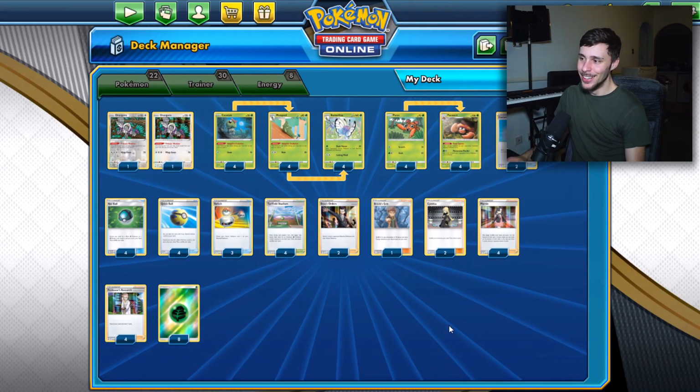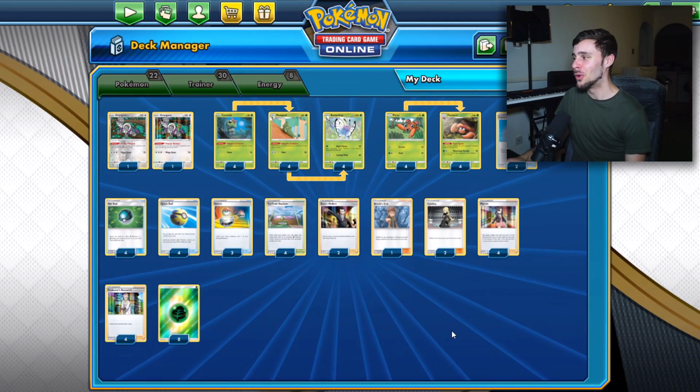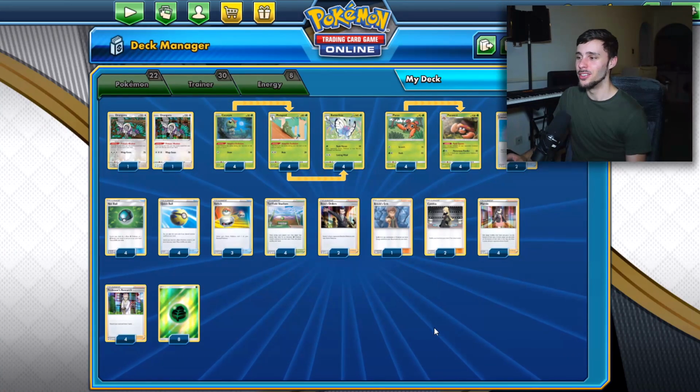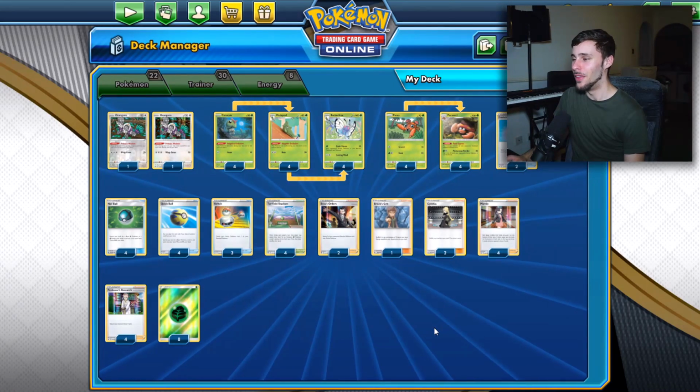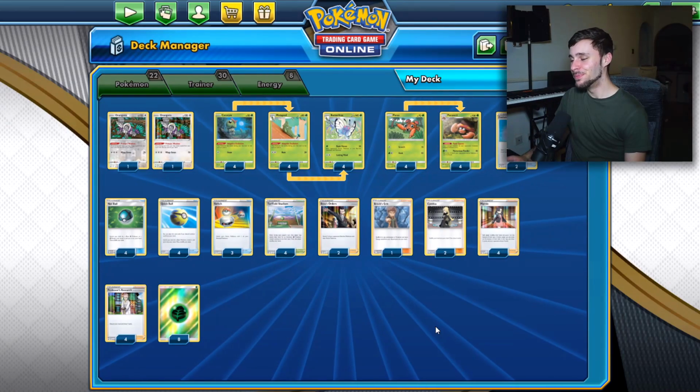Not a good idea. So I've actually managed to play this deck against a Turbo Zacian and beat it, which is pretty cool. I posted it on the community tab. If you haven't seen it, it's on the community tab there on the channel, and you can see where I've managed to grab that win. A bit cheeky one there. You're not going to get that all the time. I just managed to do it, and I thought it was pretty fun.